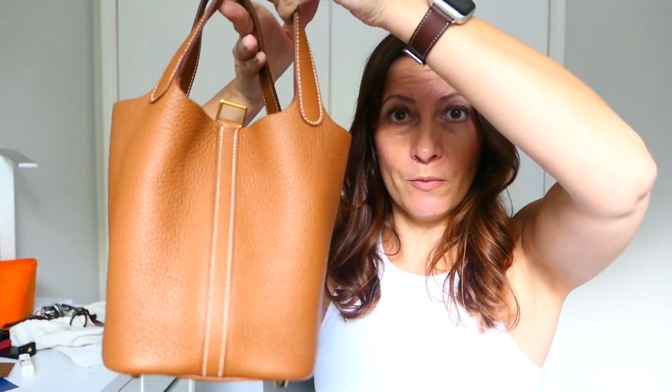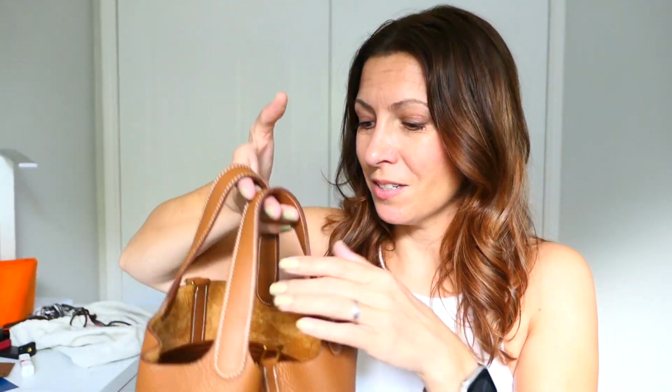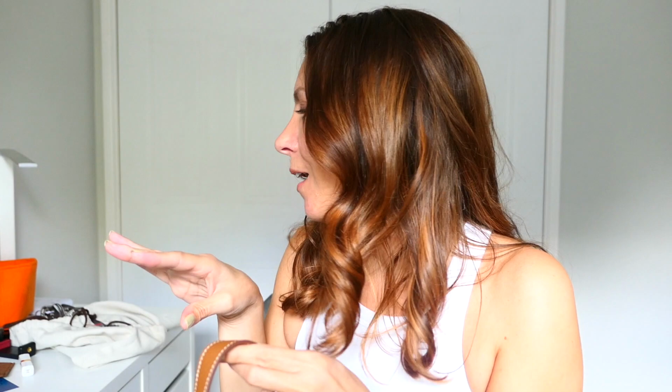So what fits in the Picotin? Because it's a big kind of, you know, obviously this is styled off the nose bag for horses, so going back to Hermes's equestrian roots, what goes in here? It's a handy little grab and go bag. It goes well with my bigger rucksacks. If I'm using this for work, obviously I'm not going to put the laptop in this. I have a separate bag for laptop and shoes. This will just be my little daily essentials.